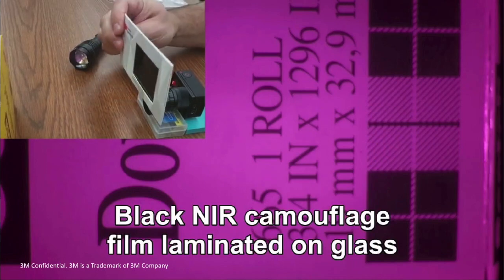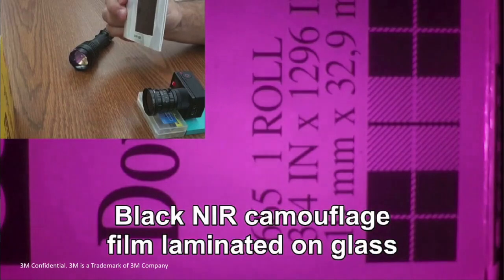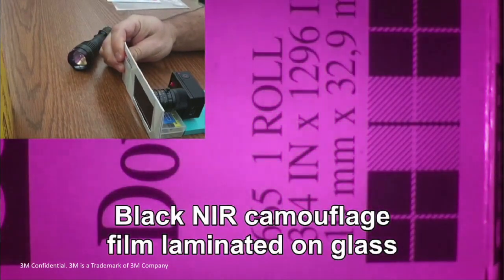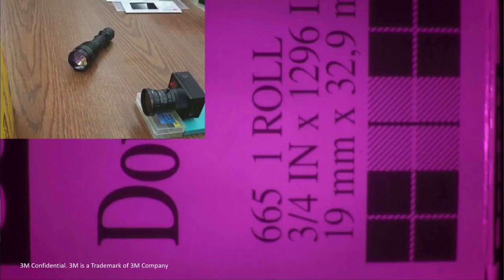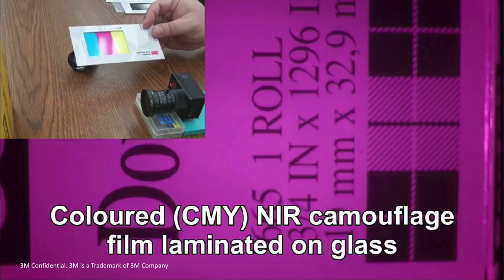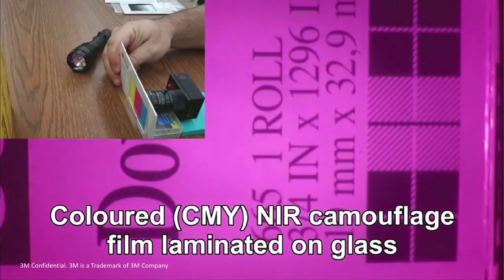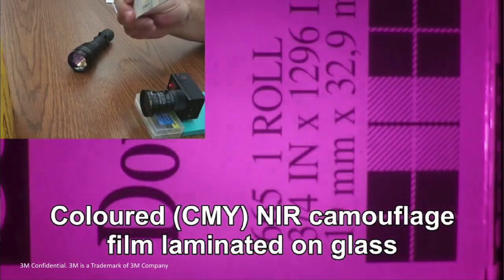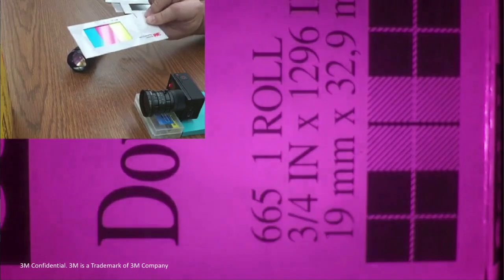And the same thing with our black camo film. Again, the camera has clear visibility to the object in front of it. And just to show the variety of colors, we put a colored film in front. Again, these sensor camouflage films can come in a variety of colors and styles.